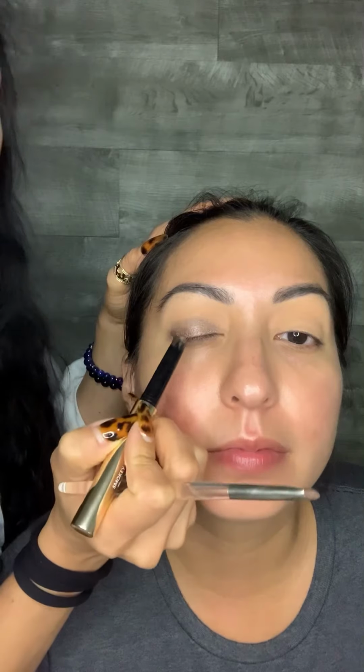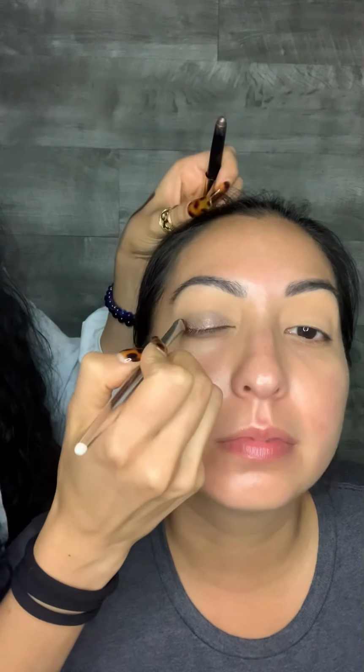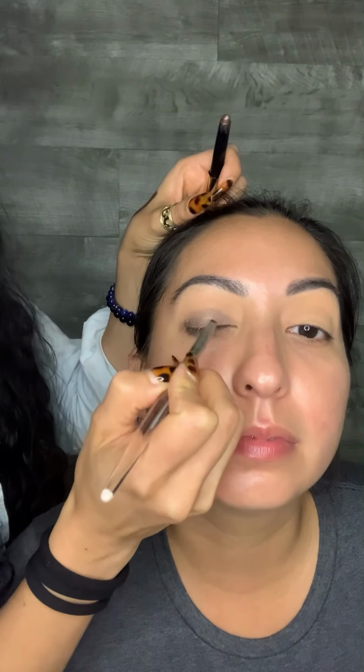So I know that you were feeling that. So use this as your mirror. You're gonna chin up and look down a little bit for me so you guys can see again how I did this. All I do is do a line right across your lash line. And then I took this and I blended it upwards a little bit and just very lightly onto your lid.